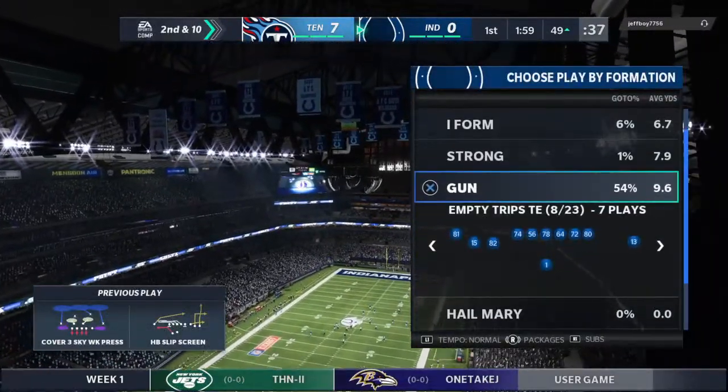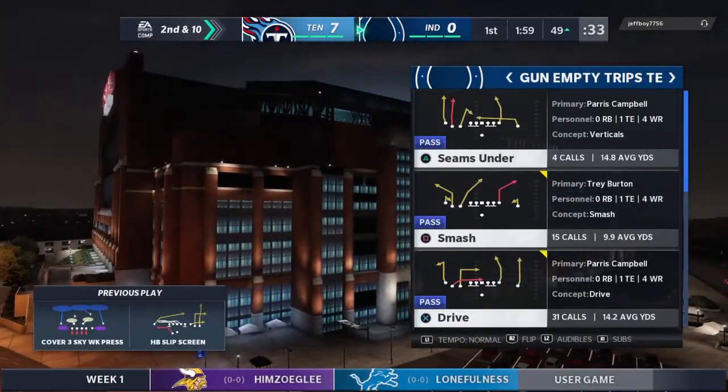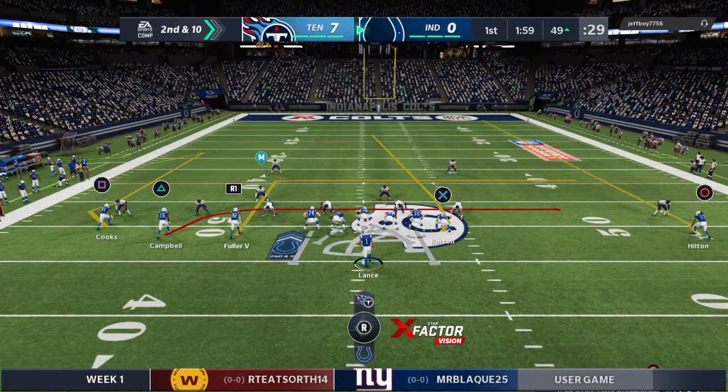From the snap, he certainly looked like he knew where he wanted to go with the ball, but surprise, that guy was covered. So that took his attention elsewhere to no avail. An incomplete pass on 1st down. That leads to a 2nd and 10.